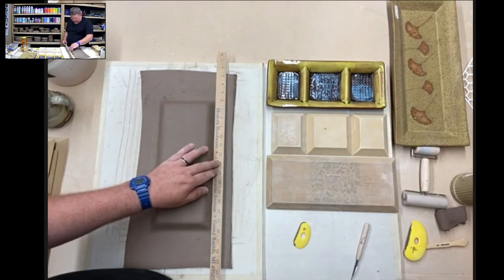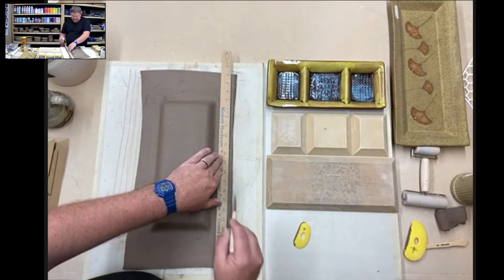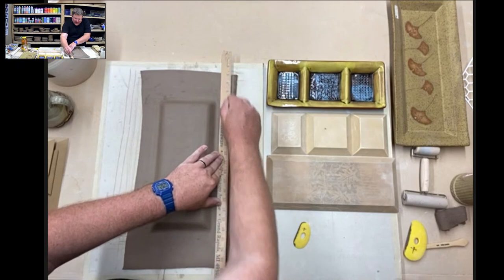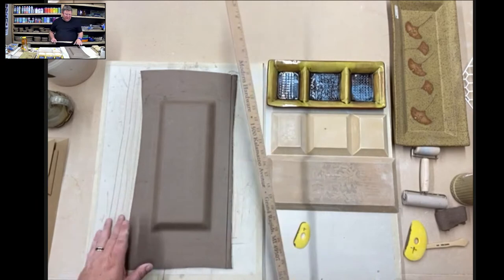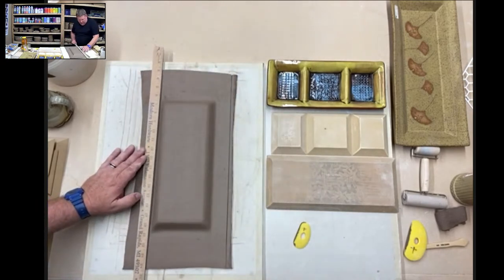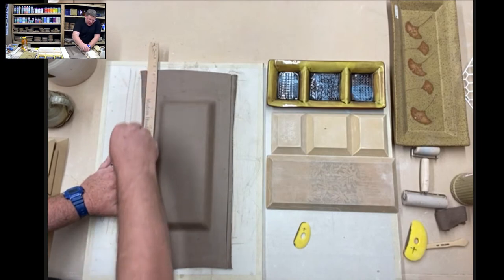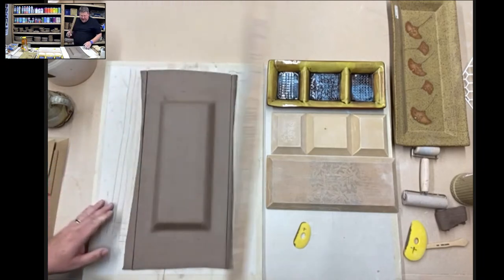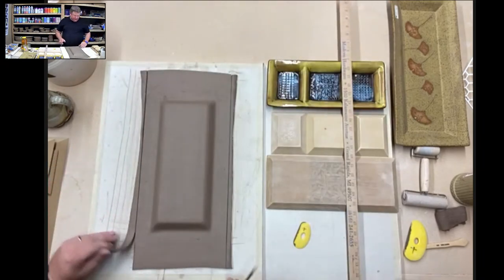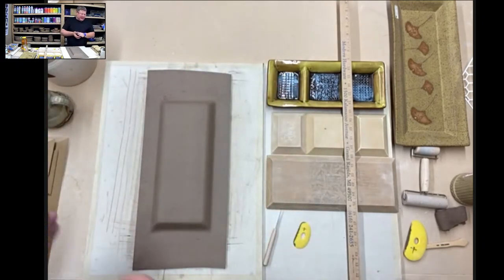All right, so now what I'm going to do is cut this edge with my ruler. And I think I'm just going to go straight, because again, I want the emphasis to be on that leaf pattern that I put in there. Normally, sometimes if it's just a solid color, I may add a more decorative edge to give it a little more interest. But since I want the focus to be on that pattern there, I'm just going to leave it straight.